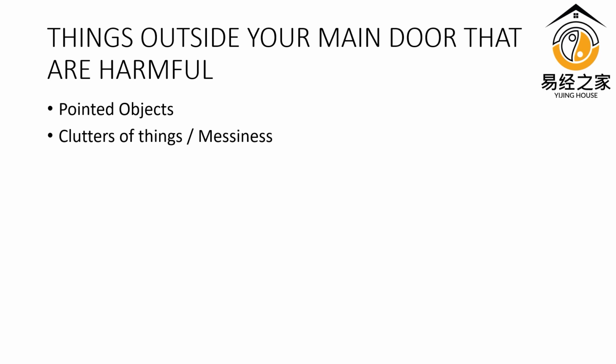I think some of you may have heard this before. Messiness and clutter are definitely not good for feng shui, whether it's the exterior or interior of your house. So if you see that, this is definitely no good. Unfortunately, in Singapore, in some of the HDB corridors, the things there don't belong to you, they belong to your neighbor. So yes, sad to say, that is no good for your house feng shui.